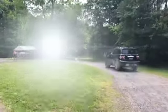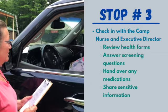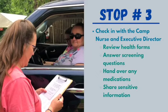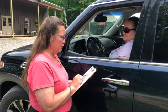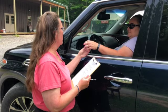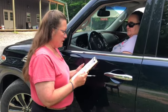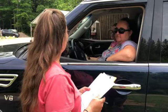At stop number 3, you will meet with our executive director and our camp nurse to review medical information. If the nurse has any questions about information on campers' health forms, they will ask. The nurse will also want to talk to campers to ask some screening questions about their current health. And finally, if your camper will be taking any medication at camp, it will need to be handed in at this point in original prescription bottles. The nurse will make a note of when the medication is taken and confirm that it matches the doctor's order. If you or your camper have any sensitive information to share or questions to ask, this is a good time to do so.